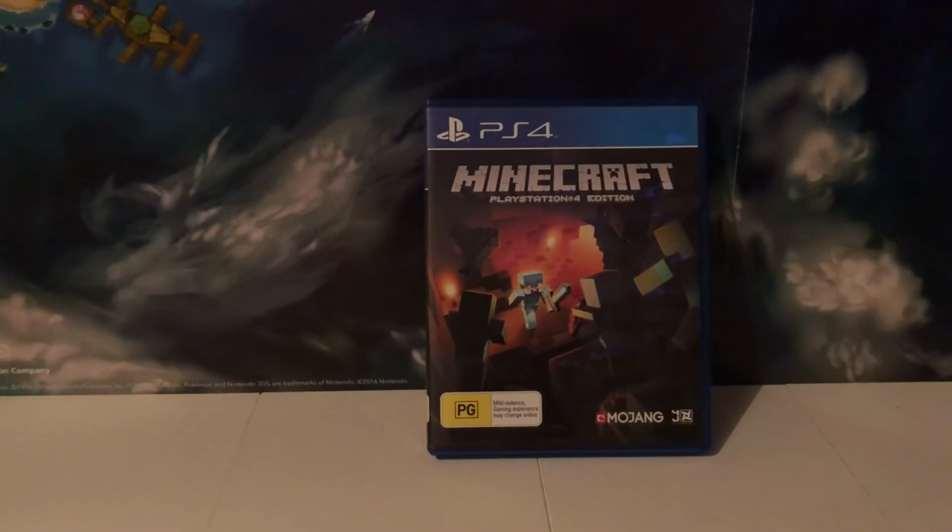Minecraft, PlayStation 4 edition. No, I don't play Minecraft. I mean, come on, seriously. But, yeah, I needed to have it in the collection.